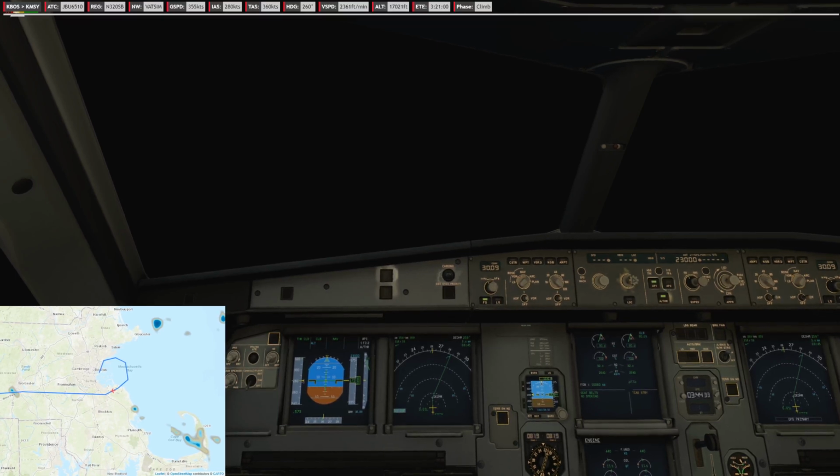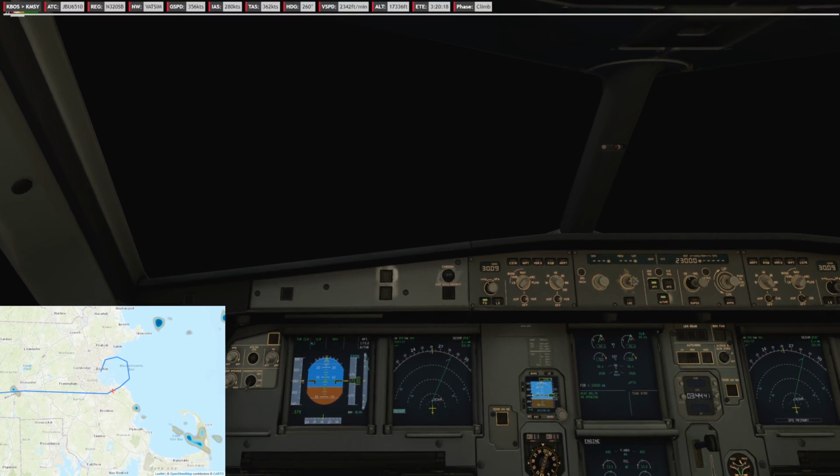So an AP20 is assigned there, but it says it's on. JetBlue 6510, climb and maintain flight level 320. Up to 320, JetBlue 6510.